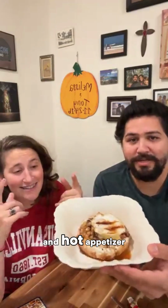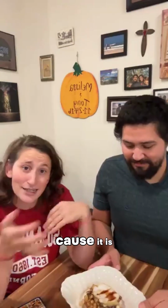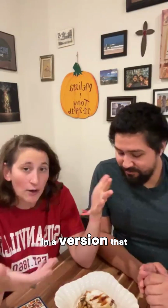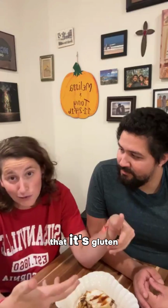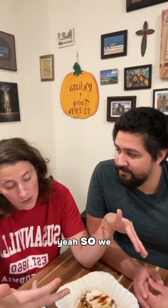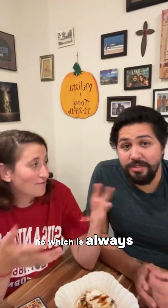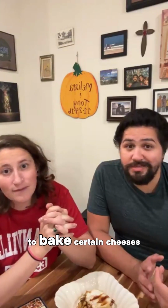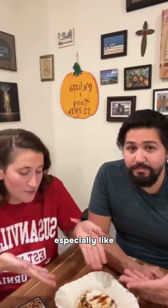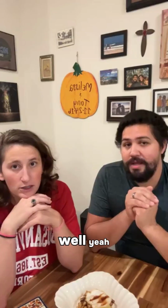So we have our hot appetizer here. I would say this one balances very much with the sweet and savory because it is a baked brie. Now, we did it in a version that would be a bit more allergy friendly in the sense that it's gluten free. So we did not wrap it in puff pastry. Which is always good to know, that you don't always have to wrap it in puff pastry if you're going to bake certain cheeses, especially brie because it has a rind, and it holds its shape really well.